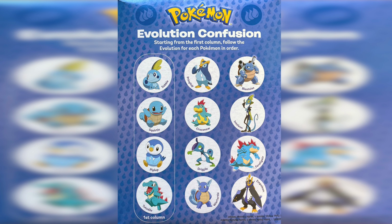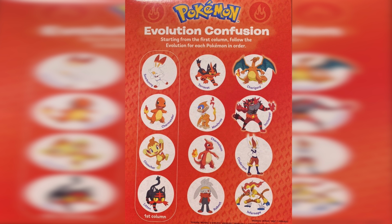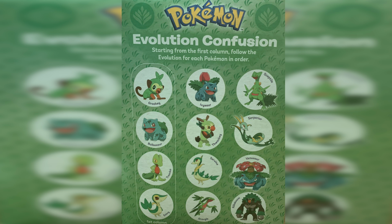Now, as I just said, this is a water-type Pokemon box with a blue back and water-type Pokemon here in this Evolution Confusion game. Now, from what I've been able to find so far, they also have a box with a red back and fire-type Pokemon that you have to match with their evolved counterparts. You can see what the back of this box looks like. They have Charmander there. I vaguely recognize that Pokemon. And it looks like they also have a box with a green back and grass-type Pokemon as well. You can see what this box looks like. I recognize Bulbasaur there from this group.